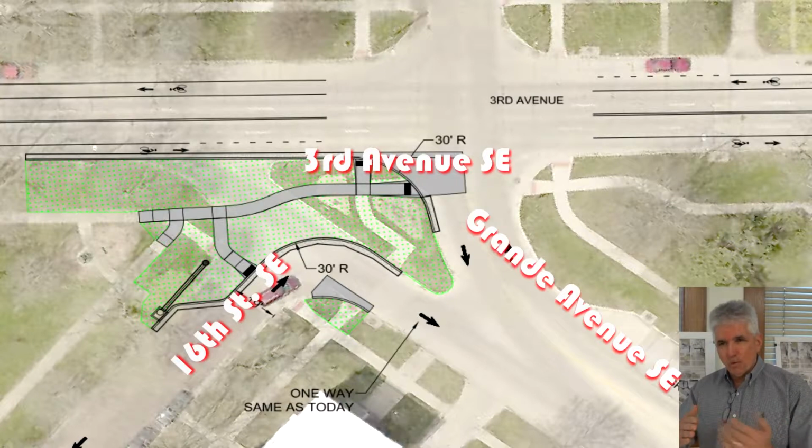Right now that one is one way. It's a right turn only for 16th. So we just formalized that with the design by cutting off that leg. It's sort of a slip lane off of 3rd onto Grand. So now if you want to go onto Grand, you just have to go about 75 feet farther and make a right turn onto Grand. Again, slowing traffic down, trying to make it not such a freeway out there.